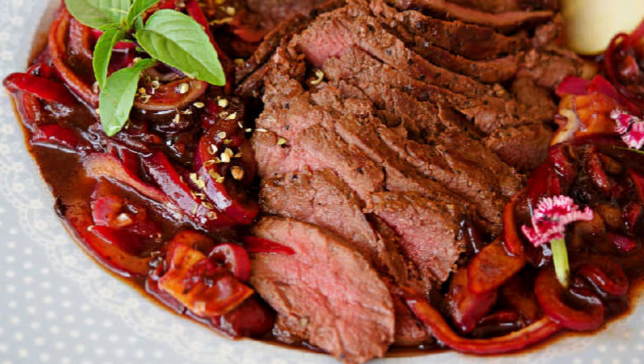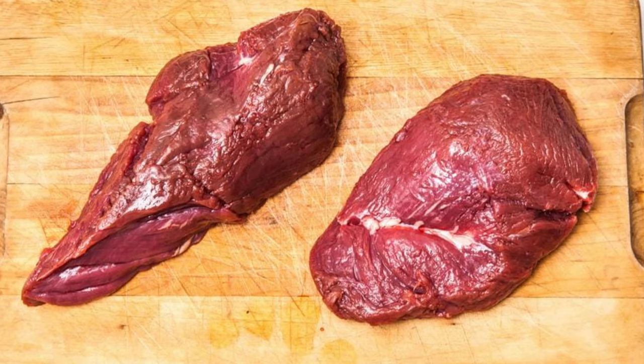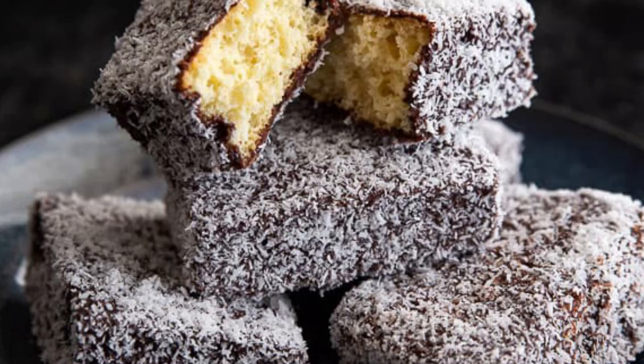It tastes great as barbecue, usually on the medium rare side. I wouldn't recommend eating it well done, as it could dry out fast. So if you are an adventurous eater and want to try some kangaroo meat, then Australia is the place to do it. Number five, lamington.